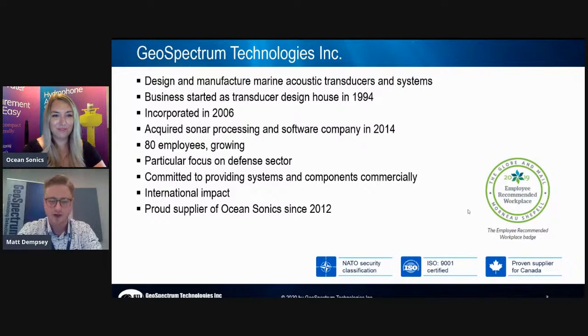We started off as a transducer design house in 1994, and I should say a transducer design basement, because our founder, Dr. Bruce Armstrong, who many of you might know, started manufacturing hydrophones in his basement for the oil and gas industry after a storied career at DRDC, which then was DRDO, Ultra Electronics, and of course his academia career. In 2006, Bruce was joined by our president, Paul Yateman.